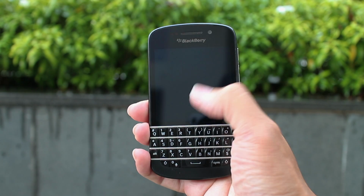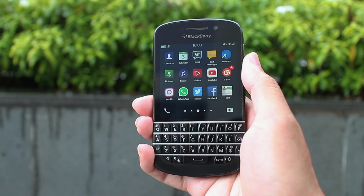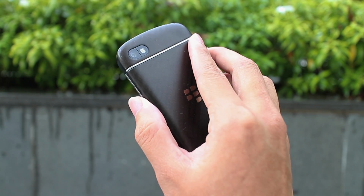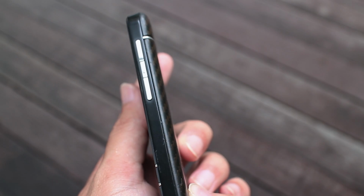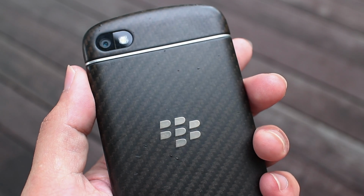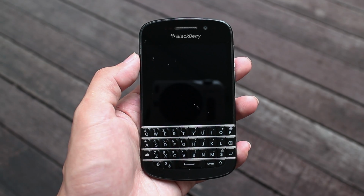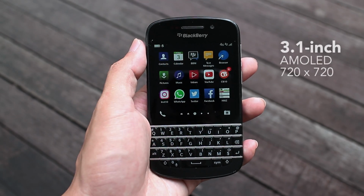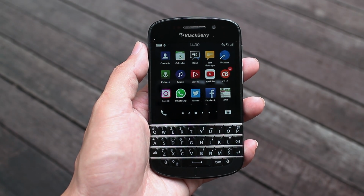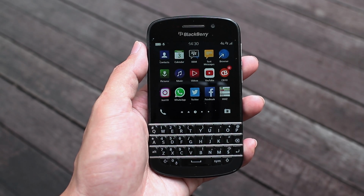First impression counts, and the BlackBerry Q10 definitely scored points in that department. It has a handsome, utilitarian design that has stood the test of time. The build quality of the phone is superb as well, with its metal frame and grippy glass weave back. The screen is pretty tiny at 3.1 inches, but it does mean that the phone is really compact and really easy to use one-handed, which is another reason why I still like it so much.